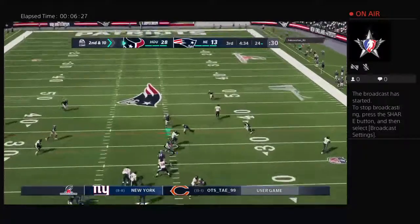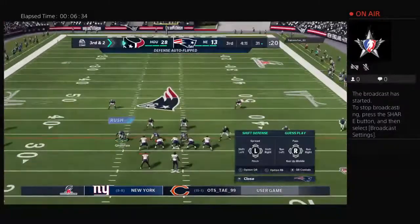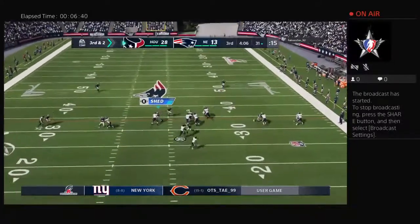Mahomes again here on 2nd and 10. That's into the hands of Edwards. That'll leave them with a 3rd and 2 coming up. They got 8 yards there. 2nd down pass play got them 8 yards. Now they've got a 3rd and a couple remaining.